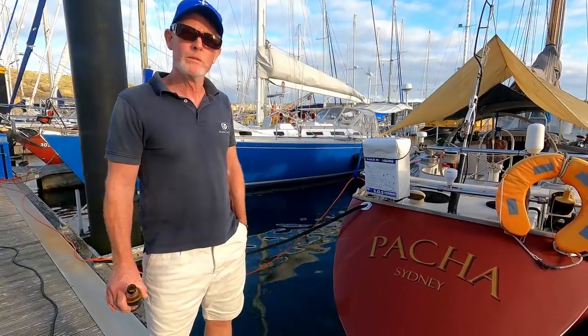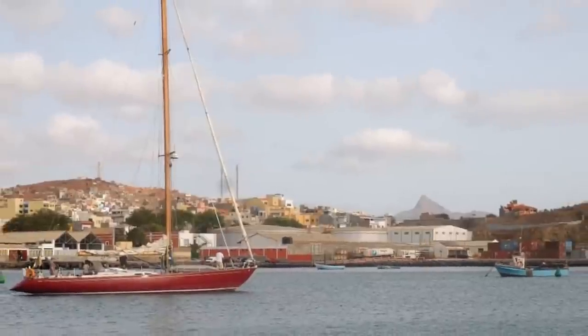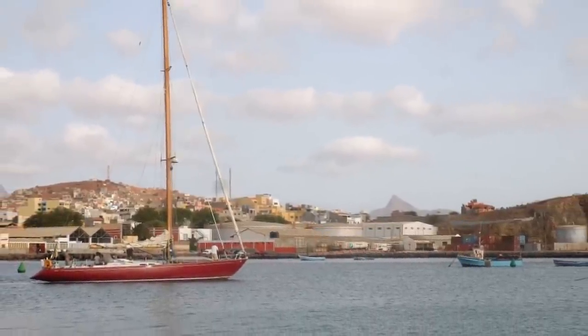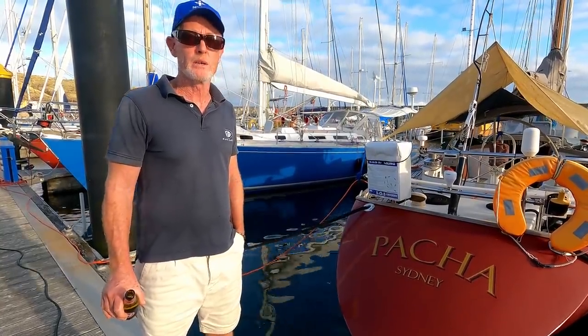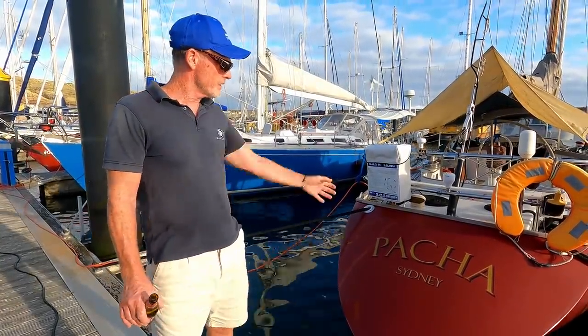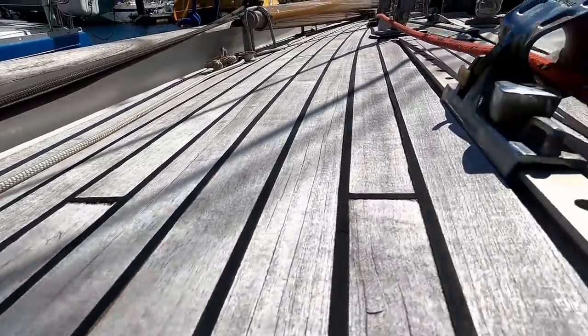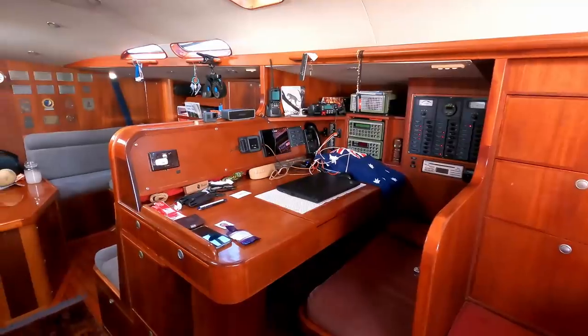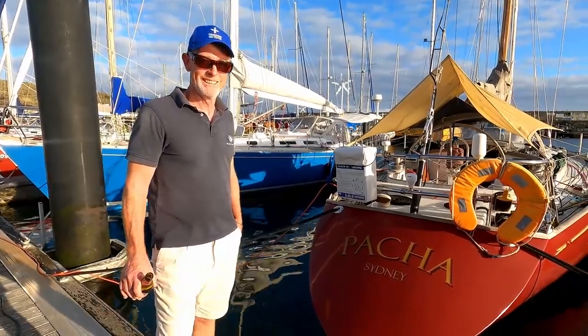They built 12 of these yachts back in the late 60s, early 70s. And Pasha was the only one that they built in alloy for racing. So she's got a little bit of a different design, a little bit more of a sloping transom, timber deck throughout and mahogany refit down below. Yeah, so should we go down below and have a look? Yeah, let's take a look.